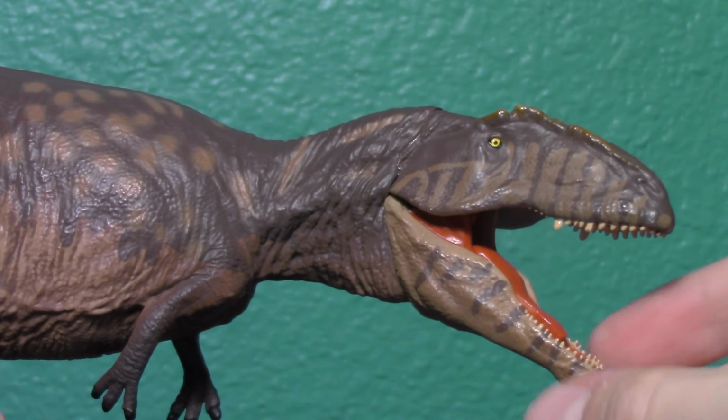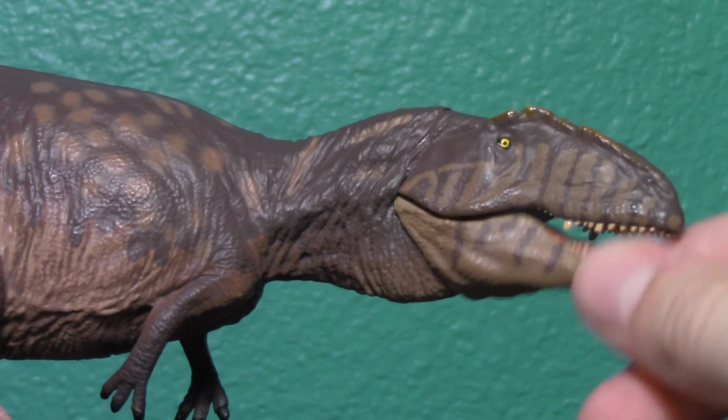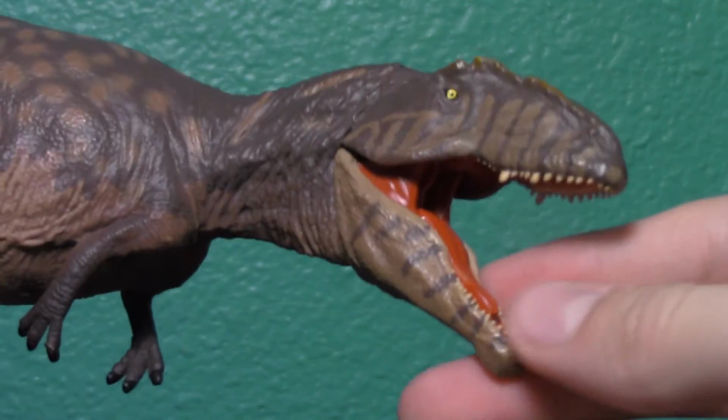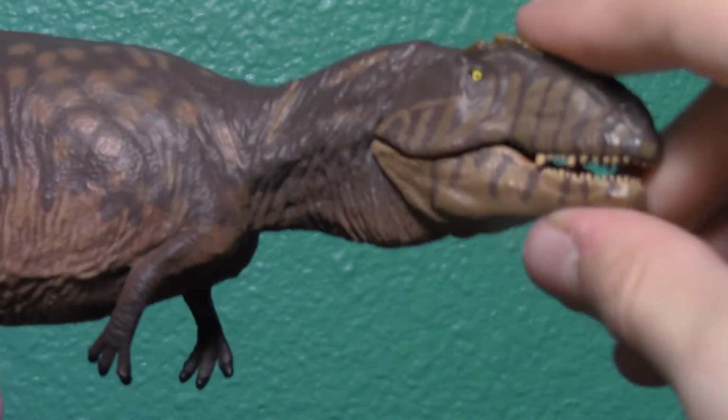I mean, it does get a little bit loose in this section right here, but that kind of wore down over time. So who knows how long this will last, but this is EoFauna's first articulated jaw, and I think they did amazing with it. It's one of my favorite articulated jaws.